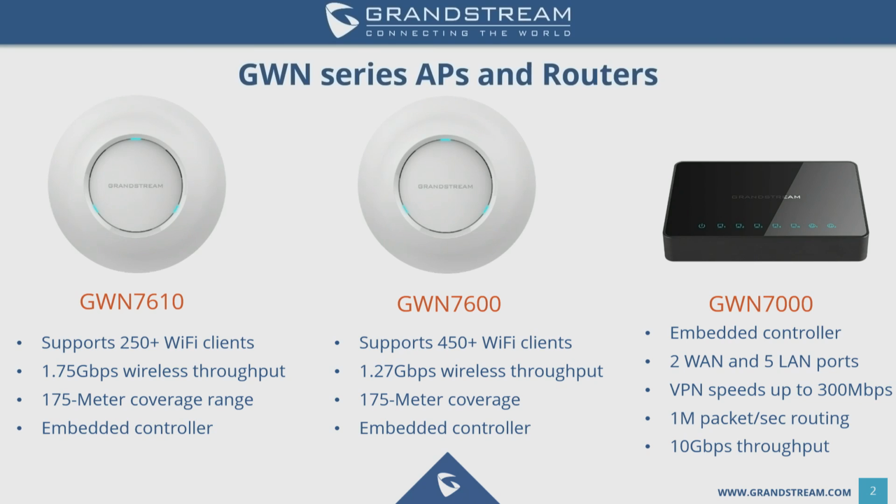All right, so the GWN series of access points and routers was initially launched by us, we'll say October of last year, so October of 2016. And this is another major expansion of Grandstream. You've seen, frankly, a lot of them over the years as we continue to go down the route of being a full and complete communication solutions provider.